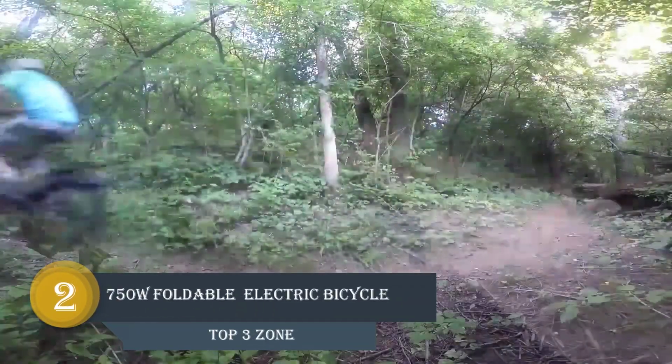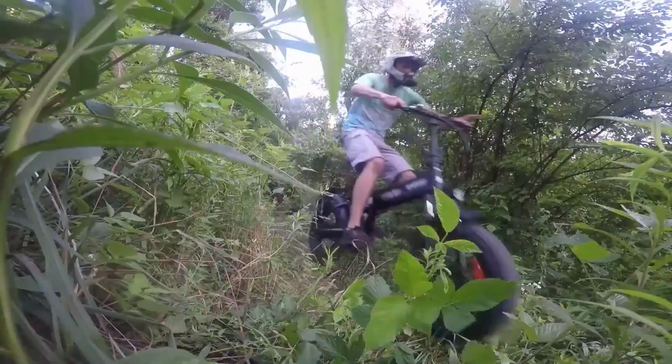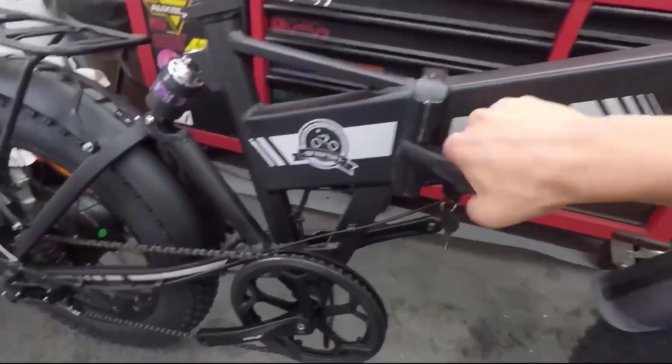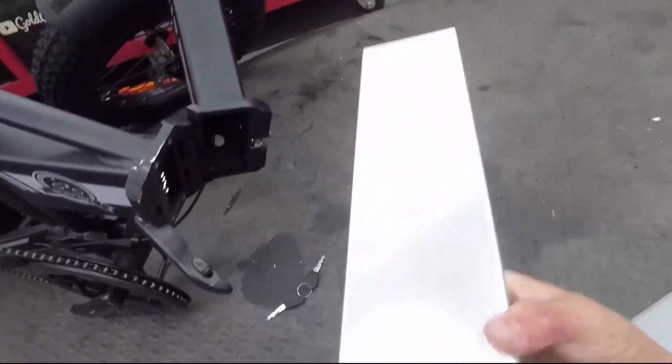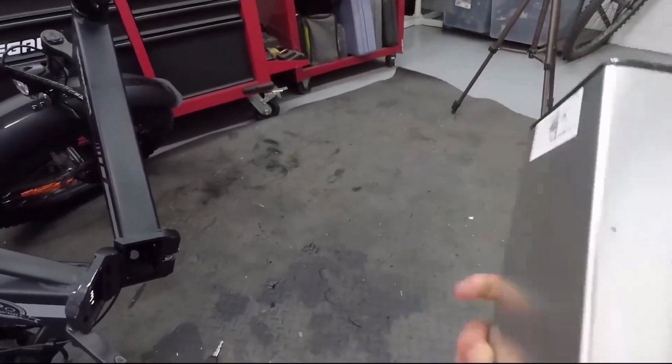Number 2. 750W Foldable Electric Bicycle. This e-bike for adults 750W motor, 12.8 Ah battery, can travel 35 miles in pure electric mode and 70 miles in pedal assist mode. We adapt LG brand battery that has longer lifetime and ultra endurance. 3 different operating modes can meet different riding habit and needs.